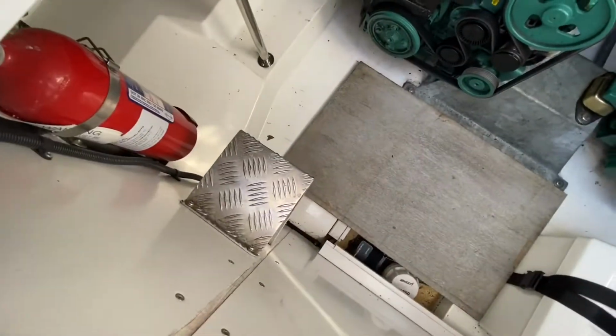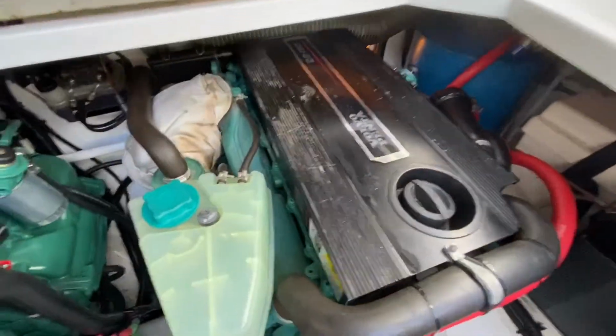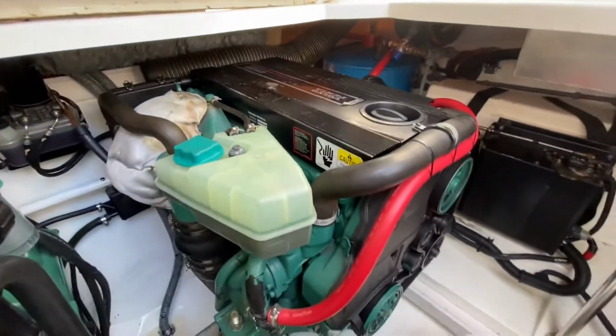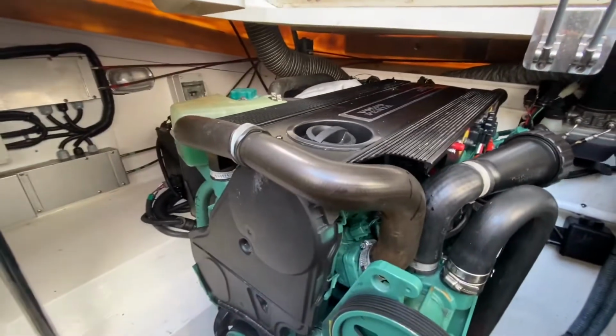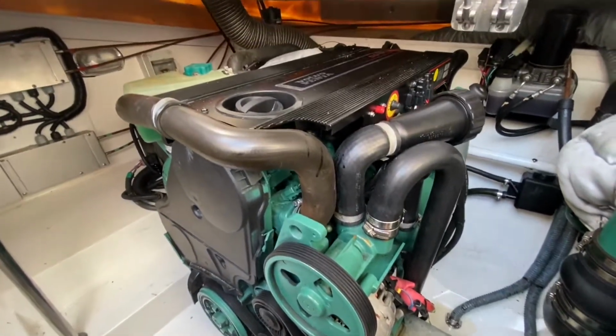Little molded-in aluminium step here to give you access down into the engine bay. And then the engine bay itself is nice and clean and tidy. These engines have run for 815 hours. I think one of them's done 810, the other is 815, so 815 engine hours. The owner is fastidious about maintenance. It's serviced every year.